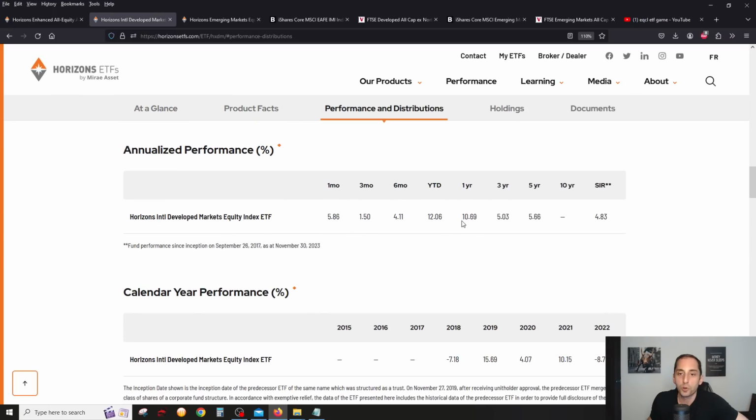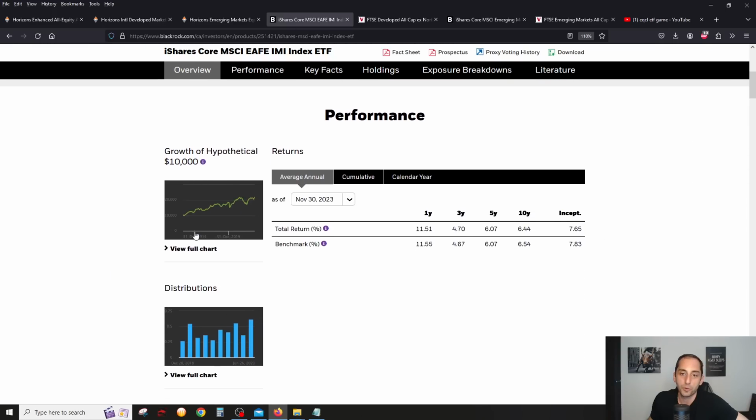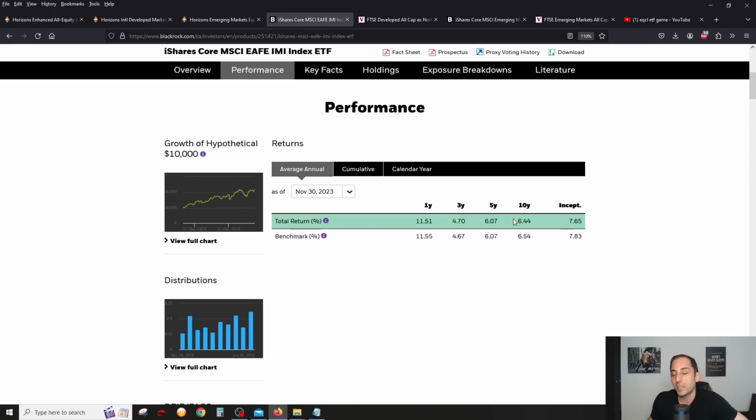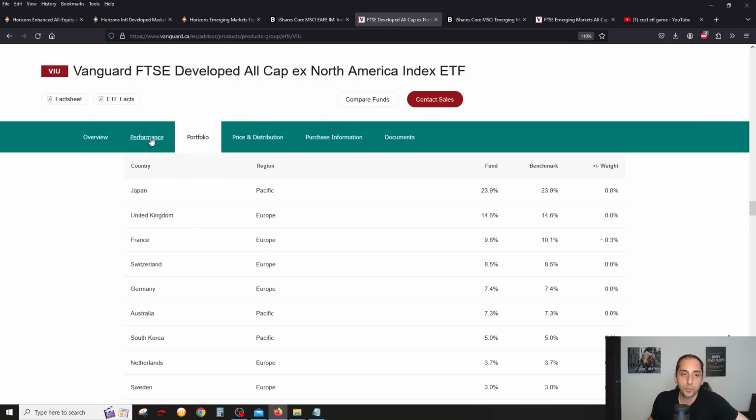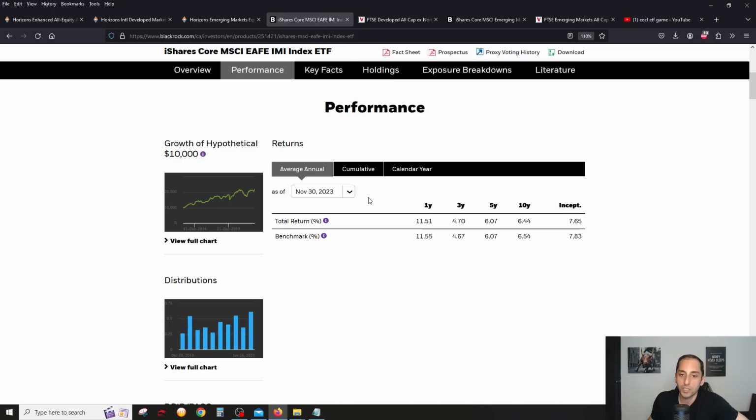Let's look at the performance. You see, since inception, 4.83, but like I said, it hasn't been around for that long. This one's been around for longer, so the performance is going to be a little bit more accurate. 10 years, 6.44, inception, 7.65. Not terrible. Let's look at the performance of the Vanguard one. Pretty similar, right? Inception, 5.24. It's even lower. 5 years, 5.91. What's the 5 years? 6. So this one's a little bit higher.